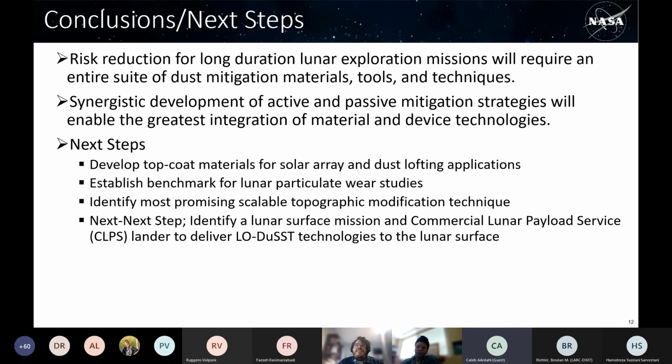It is something for a later date, but the idea is that overall this could be incorporated towards any mission, to be honest. A lot of the technologies, for example, I did mention LSMS, that was something we were looking to work with. And the idea is that this could be a one size fits most approach towards all aspects of Artemis. So the goal isn't for one particular mission or one particular rover. It's for everything, and that's the whole goal of LO-DuSST, to really become a new applicable solution for lunar dust adhesion mitigation.